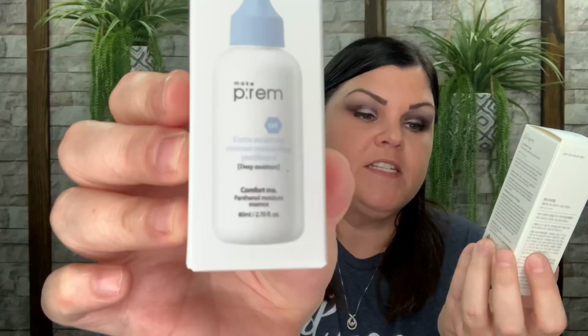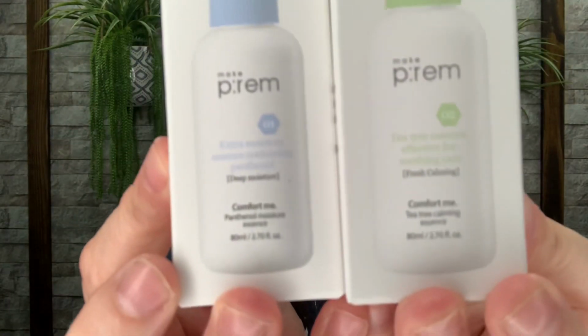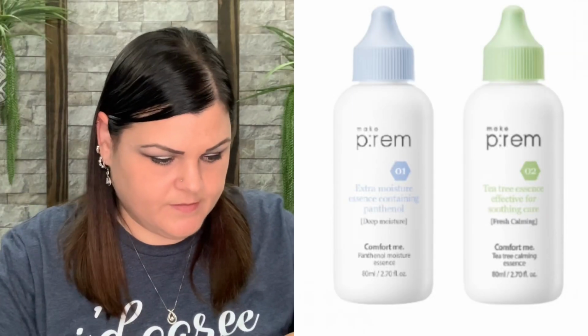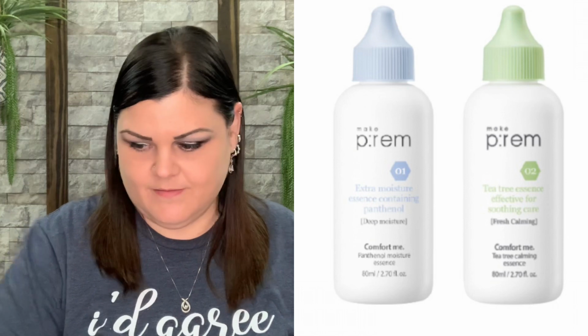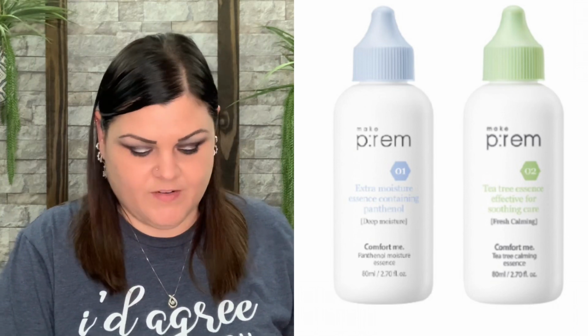There's 2 different products in here. This one says Comfort Me Extra Moisture Essence Containing Deep Moisture. And then this one here says Comfort Me Tea Tree Calming Essence. Tea Tree Essence, effective for soothing care, fresh calming. So there's the 2 packages and let's get them opened. Like I said, I'm always excited to see more from the same brand and I've never seen these before.